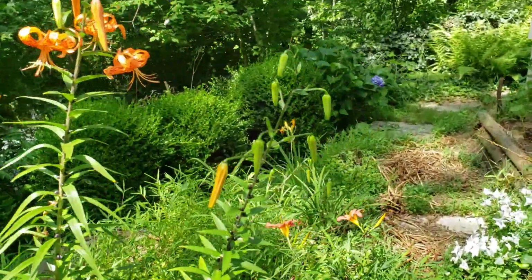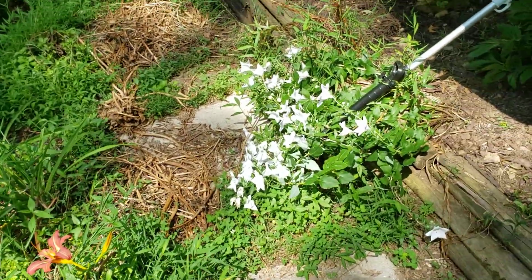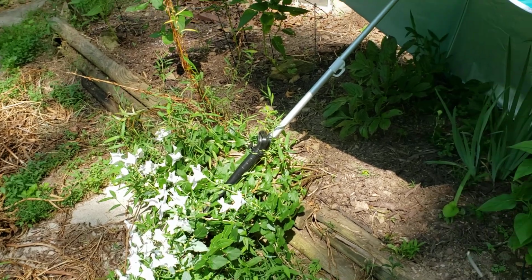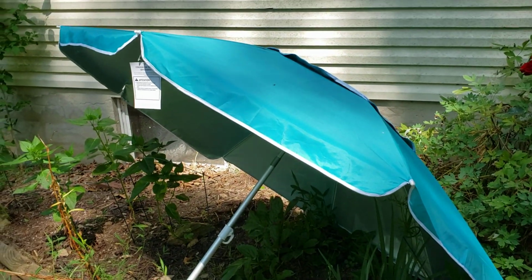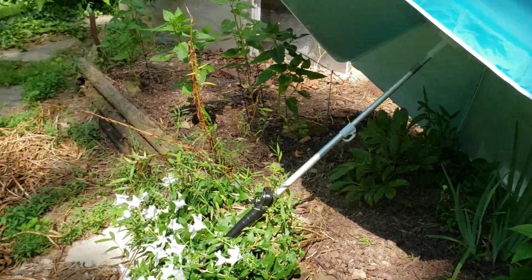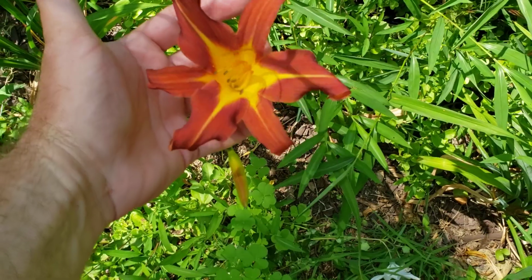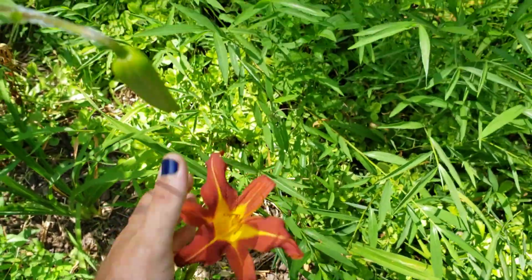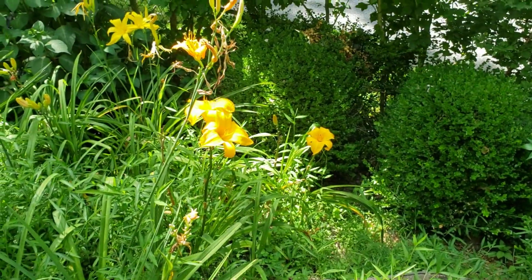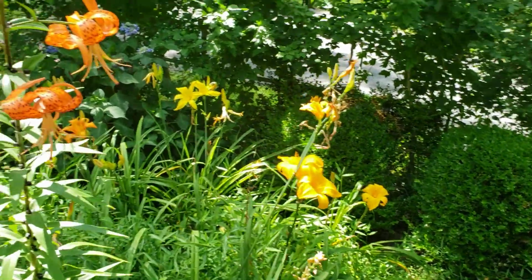So, still got daylilies going. We'll have a look at some of these real quick. Balloon flowers are going really well. Got some new stuff planted over here, and it has been so hot and sunny, we're actually trying to keep some of that stuff shaded with the umbrella. But these daylilies are blooming. I really like these a lot. We've got those huge ones over here. We've already looked at these before, so we're not going to walk through there to get to them again.